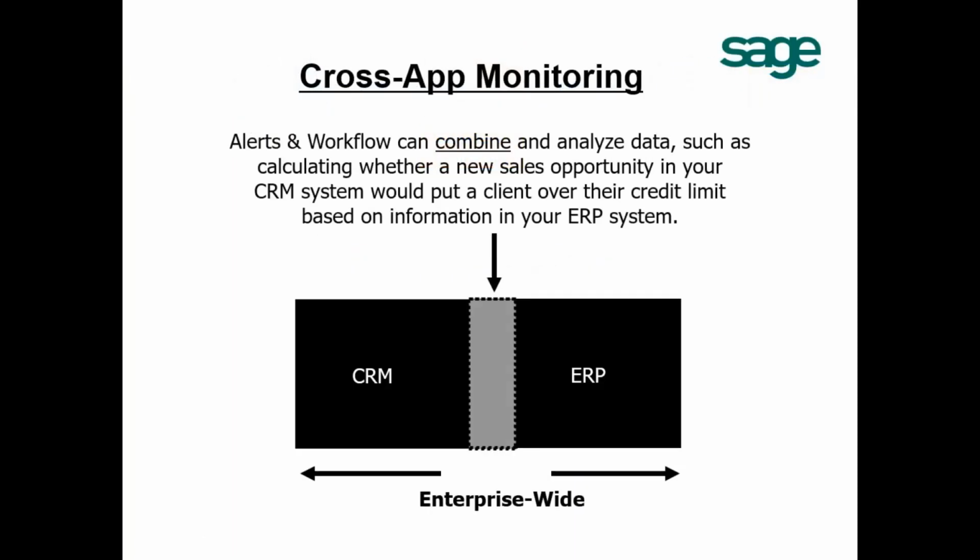And then also alerts and workflow can identify conditions between Sage 300 and any other business applications you're using. For example, let's say that you're using Sage CRM. You might say, I really need to know when a new sales opportunity is entered in Sage CRM for a client who has overdue invoices in Sage 300, or is on credit hold in Sage 300, or doesn't have sufficient credit available in Sage 300. So cross-application monitoring is part of what alerts and workflow can do.